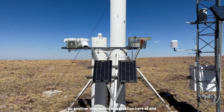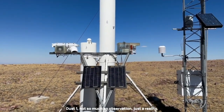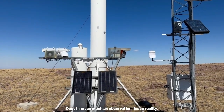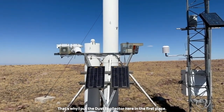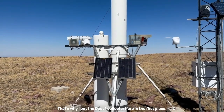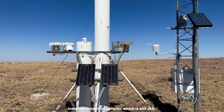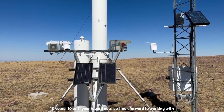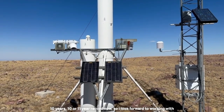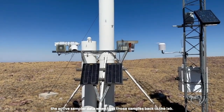Another interesting observation here at site Dust 1 anyway, not so much an observation, just a reality. We've got this unusually long and detailed weather record. That's why I put the Dust 1 collector here in the first place. And that's why I came in a few years later and installed this active sampler, which is still at it. 10 or 11 year record now. So I look forward to working with the active sampler data when I get those samples back to the lab.